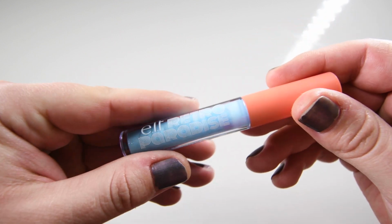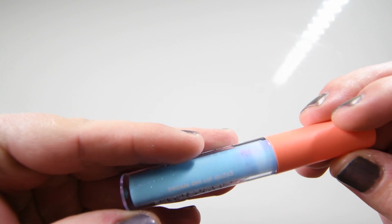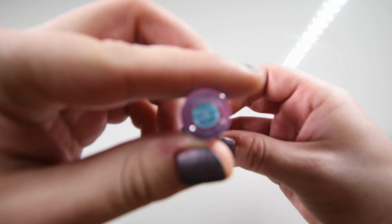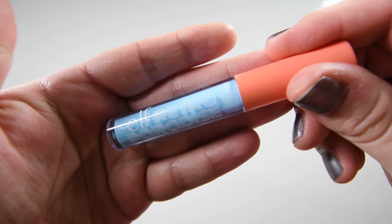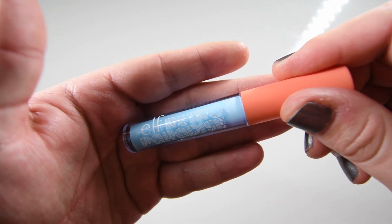This is a new one to my collection. This is the e.l.f. Retro Paradise. It looks really scary. This is Dream On lip gloss in the shade Electric Lemonade. Sorry, I'm kind of all over the place. This one has recently been on clearance. Their e.l.f. Retro Paradise stuff has been on clearance at Target, so I picked this up for like $2 or $3 at Target on clearance.